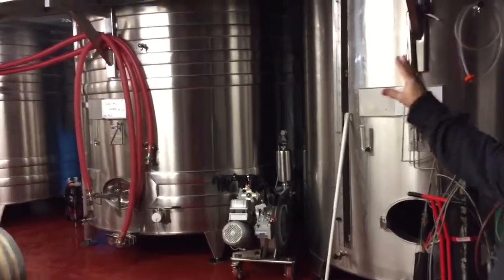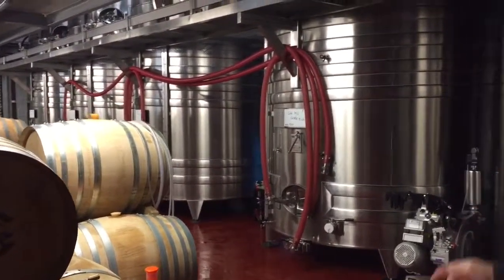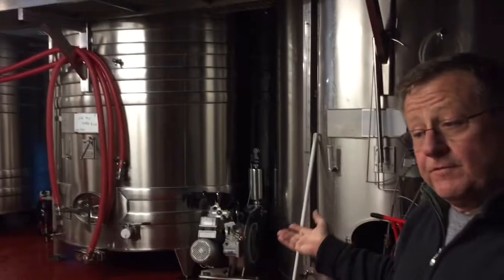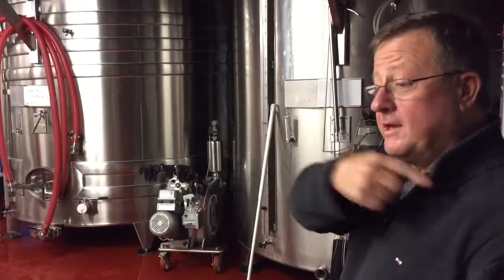And then later on, they'll take that wine and put it into bottles. They'll bottle it, and then they'll put it in our cellar and leave it for 3 years. So it's a long process, 3 years before we can even start putting it out and selling it.